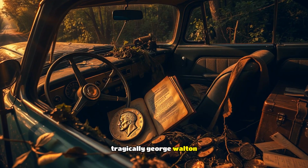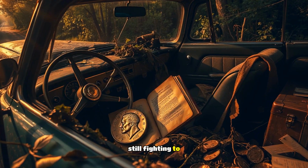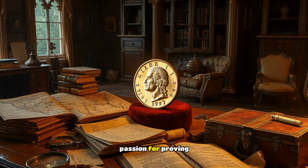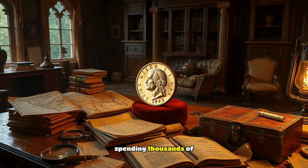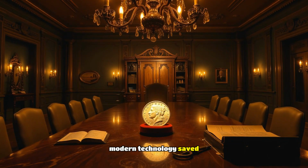Tragically, George Walton died in a car accident in 2003, still fighting to prove his coin's authenticity. His family inherited the controversial nickel along with his passion for proving its legitimacy. They continued his quest, spending thousands of dollars on expert opinions and authentication attempts. But here's where modern technology saved the day.